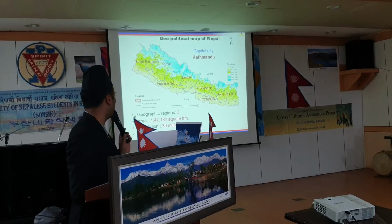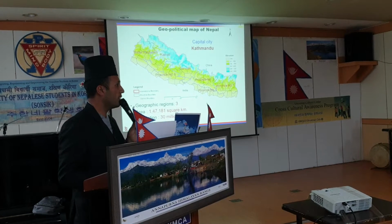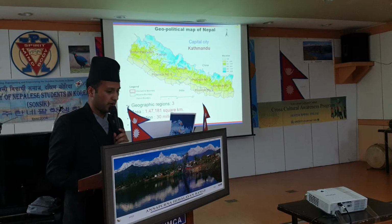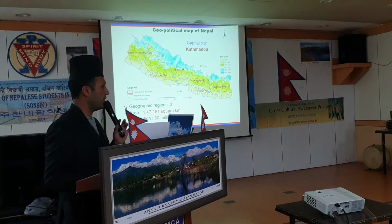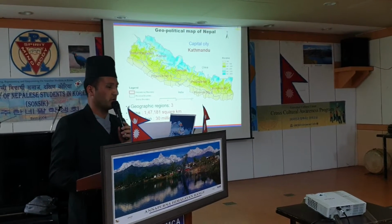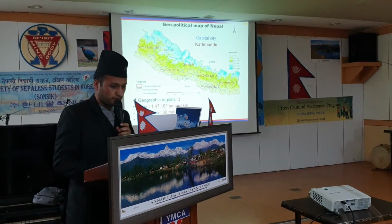As you can see in the picture shown, the blue part on the top is the Himalayan range. They are more than 5,000 meters above sea level, whereas the lower light green color indicates a plain belt. They are just plain places, with heights of less than 300 meters. So we are the only country with that much variation in land height.